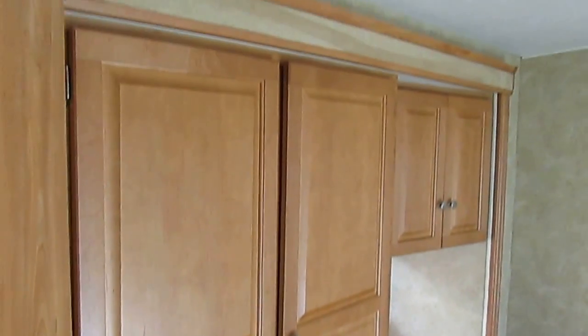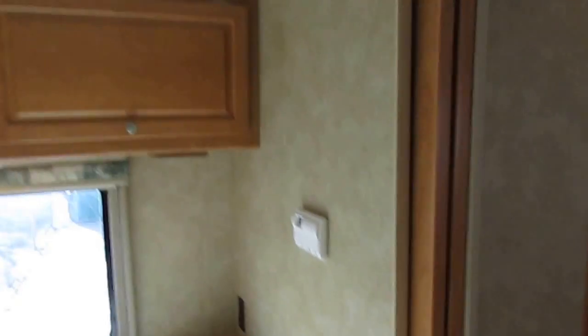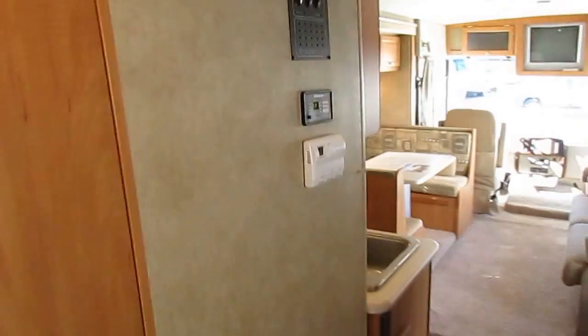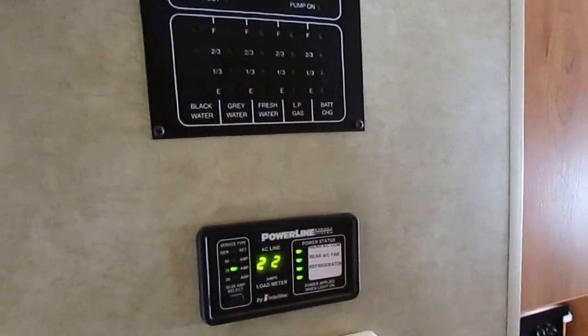This unit's got 2 big slide outs. The super slide and the bedroom slide are about the same size. In other words, at the foot of the bed, all this closet, all this storage, plus these 2 bunks are in the slide out. So you've got about a 14-foot slide out right here in the bedroom alone. You got a Queen Island master bed, overhead storage. Of course, there's your control for your second air here in the bedroom. And all your major systems are right here in one spot. Your slide out controls, your generator, your power management system, your tank levels, all that stuff's right here in one easy spot.